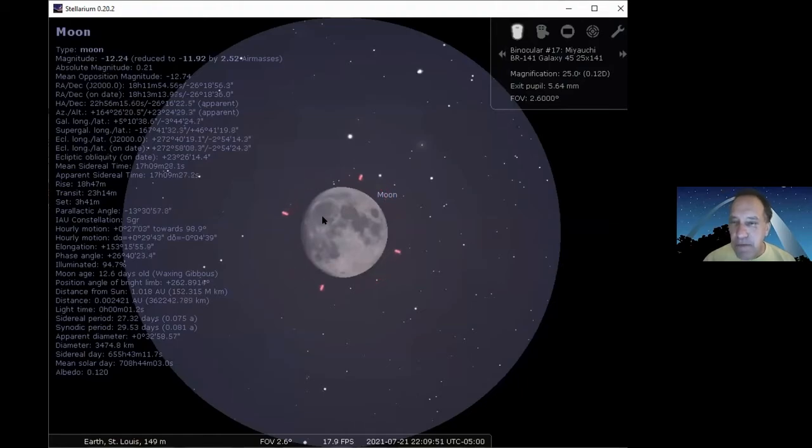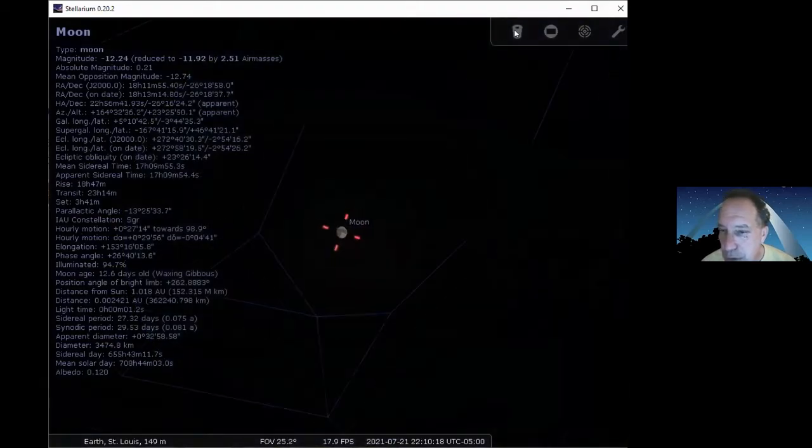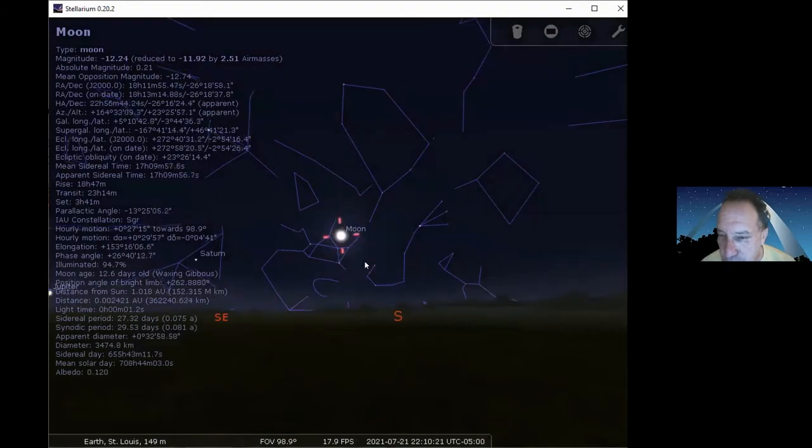Many people love to look at the moon when it's full. Actually, I don't think it looks as good when the moon is completely full because a lot of these details are best seen at the edge. We call it the terminator, where the light and dark sides come together, and the moon looks kind of all washed out when it's completely full. All right, so there we go with the moon.